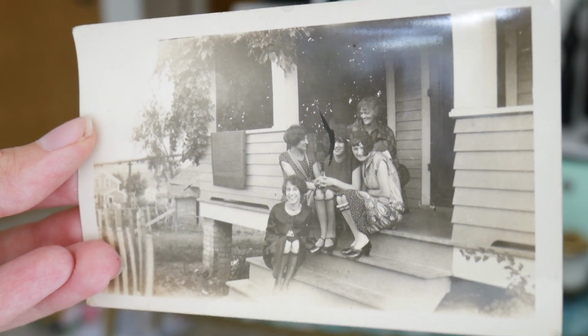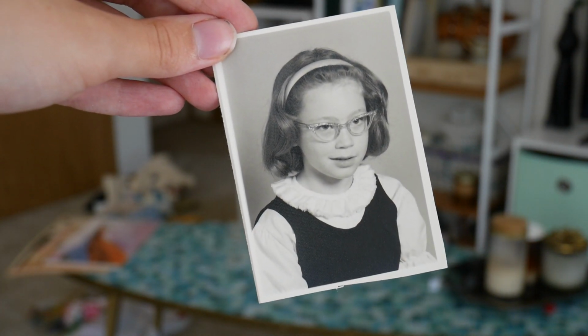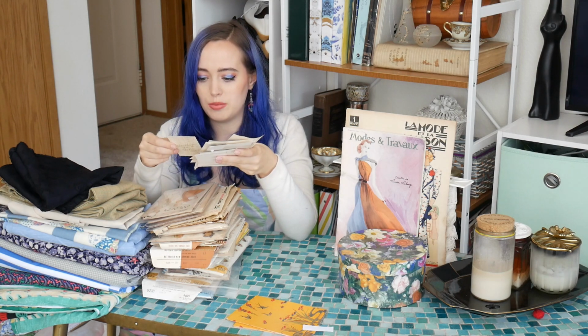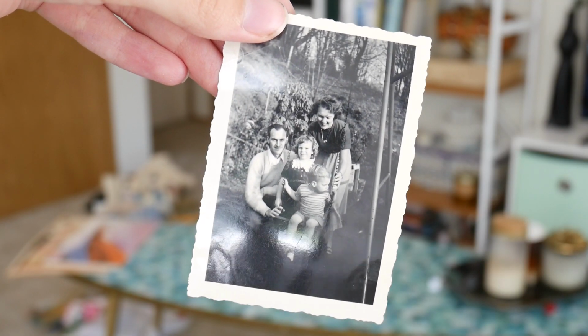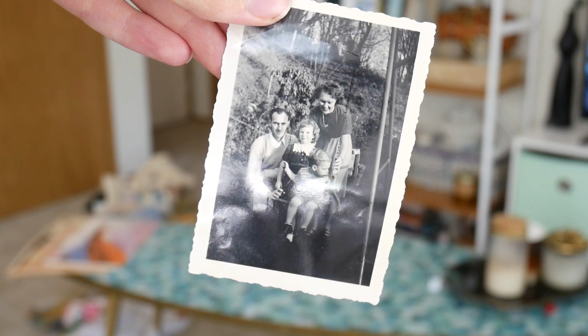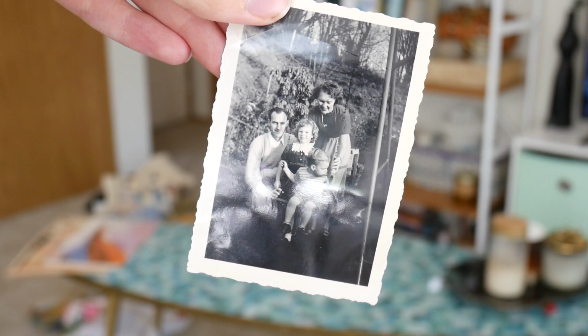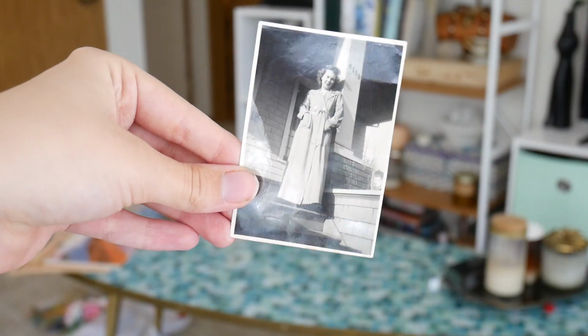I also picked up this kid's school picture. I think she looks adorable. It kind of reminds me of my 4th grade picture, except my 4th grade picture did not look adorable. That is something that I hope to never see again. I also have this really cute family where the mother just looks gorgeous, and I like the kids' fashion too, and it kind of feels like the portrait is staged except for the mom and the youngest. But yeah, I don't know.